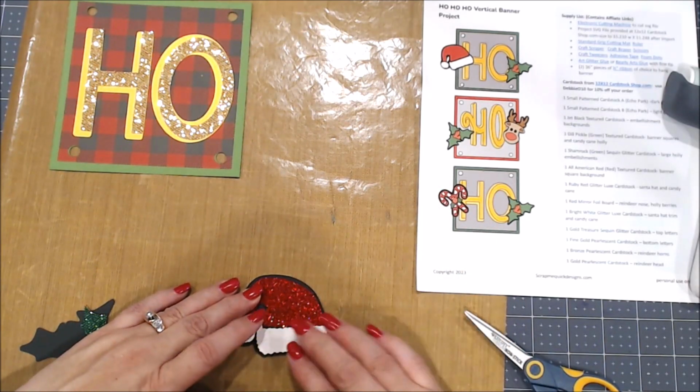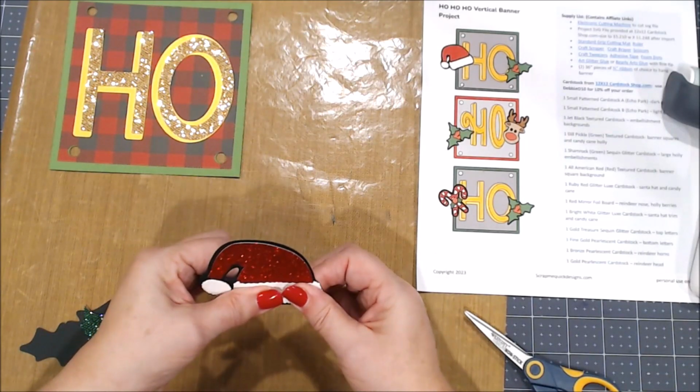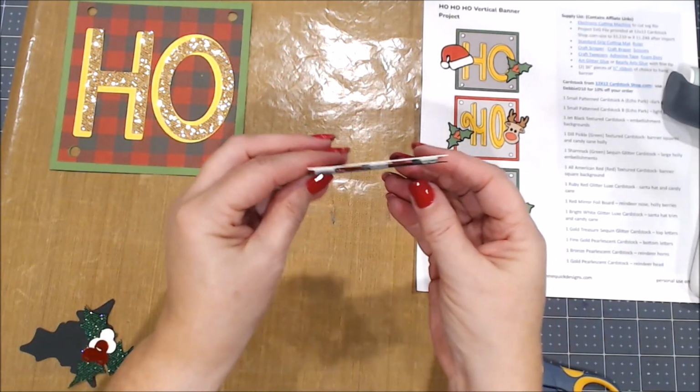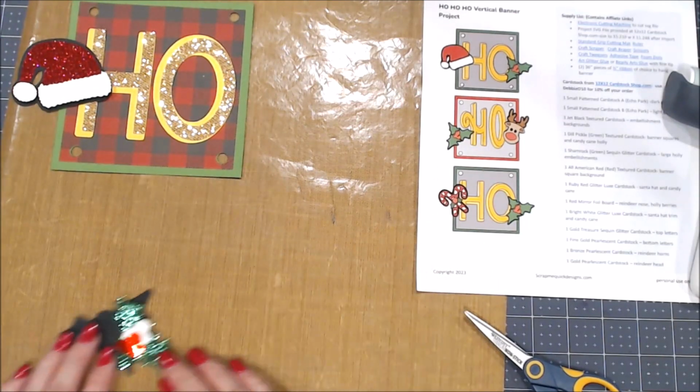So here's the Santa hat. We're going to do the same thing. Push that down, and now we have this really cute dimensional looking Santa hat, which is going to go over here. We'll add that in a minute, but let's go ahead.